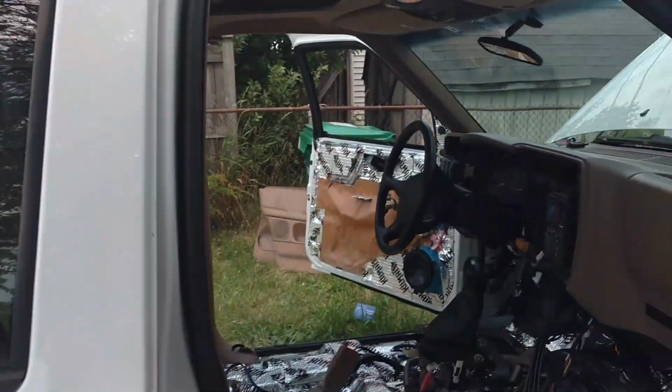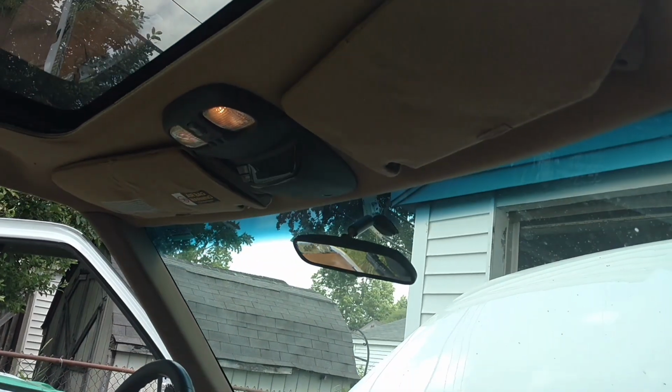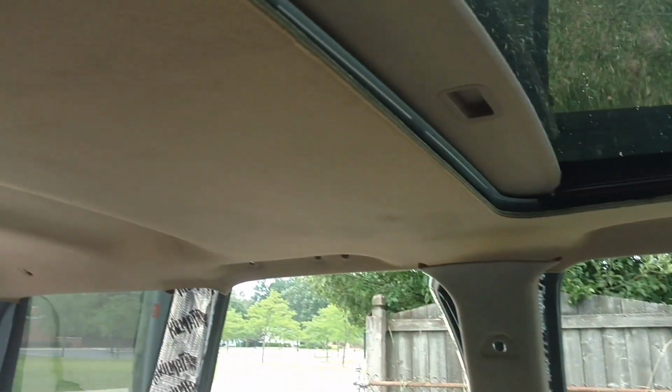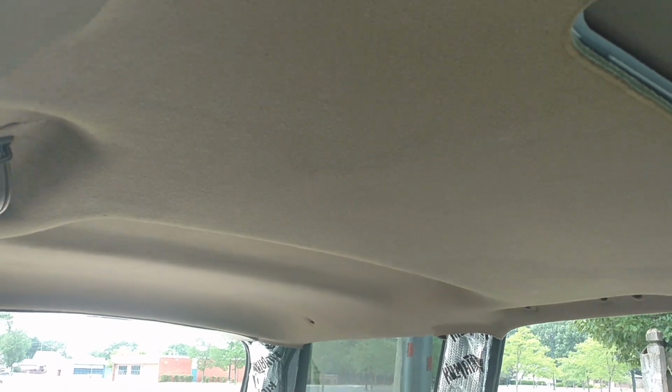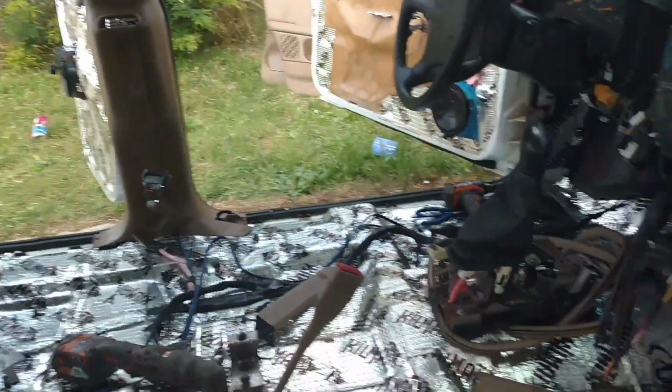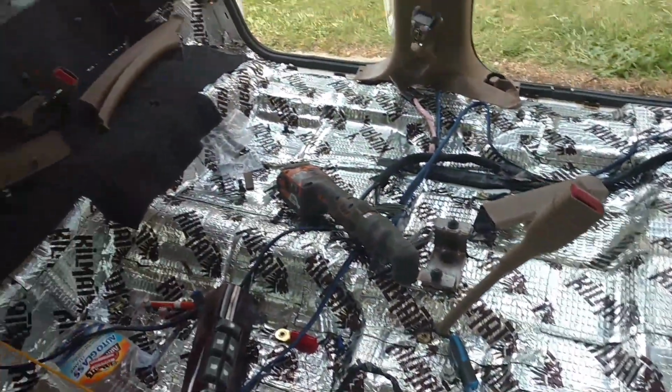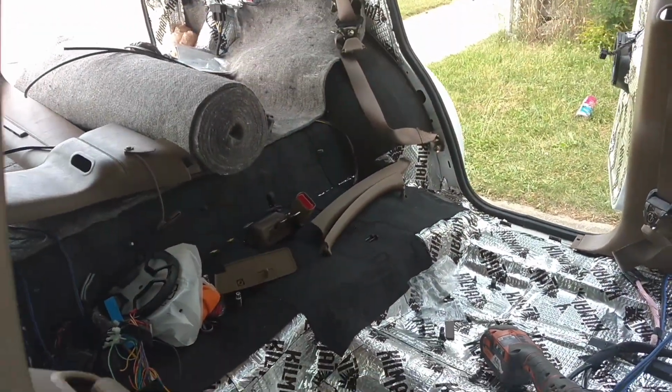I think we're going to get the headliner all put back together first. Got the visors in and some other miscellaneous stuff. So I think we're going to do the headliner. Then we're going to empty this thing out. We're going to take the air compressor and blow all the debris out really good. Then we're going to start laying some jute padding down and possibly start putting the carpet down.